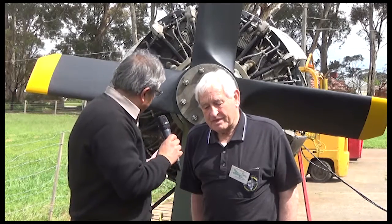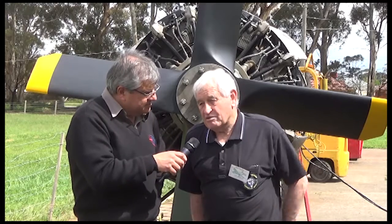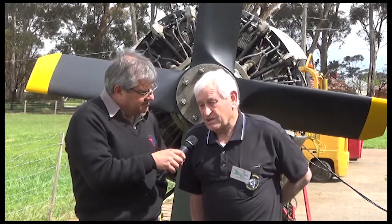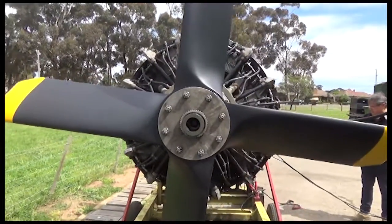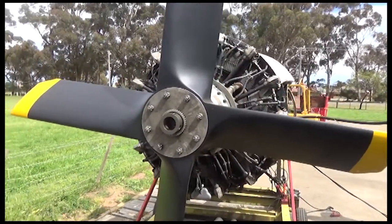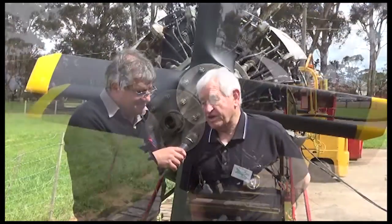Now, where did the propeller come from? Any reason for this particular propeller and this engine? Well, that propeller is called a club propeller, and it's used for testing purposes. It's normally used in a wind tunnel, but obviously we haven't got a tunnel here, but it's used for cooling. It's not used for flying at all.